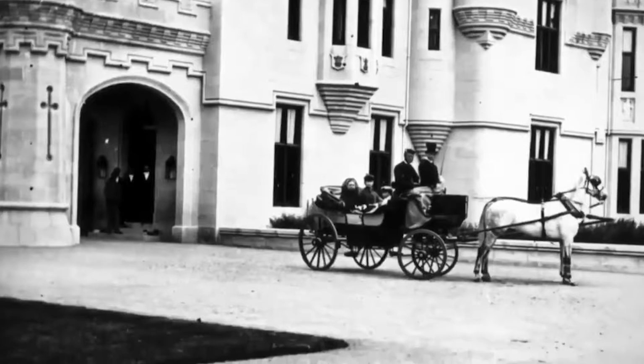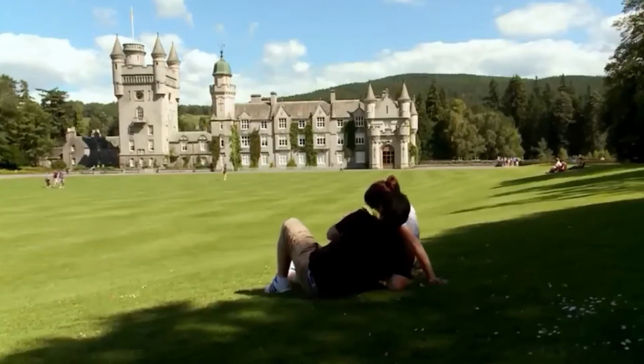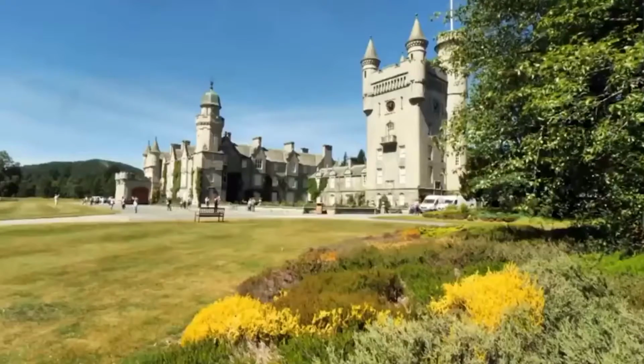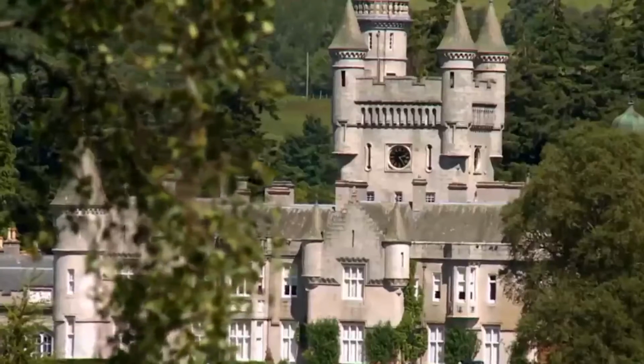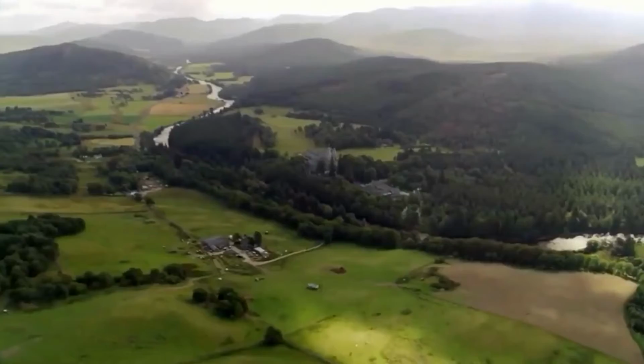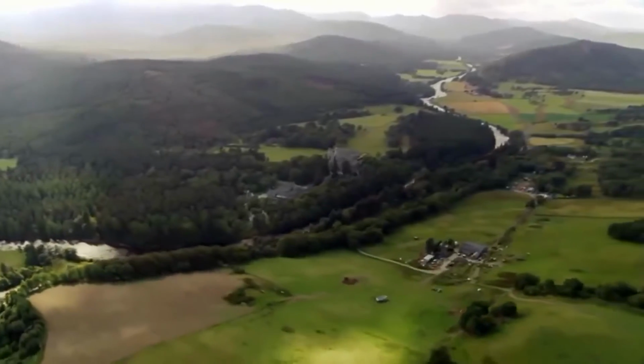Balmoral is a really ugly building. I mean, phenomenal. It is a country house with an overscaled tower. It looks like a grand landscape. In addition to the castle, there are 150 other buildings dotted throughout the estate, including farms, cottages, and a distillery.